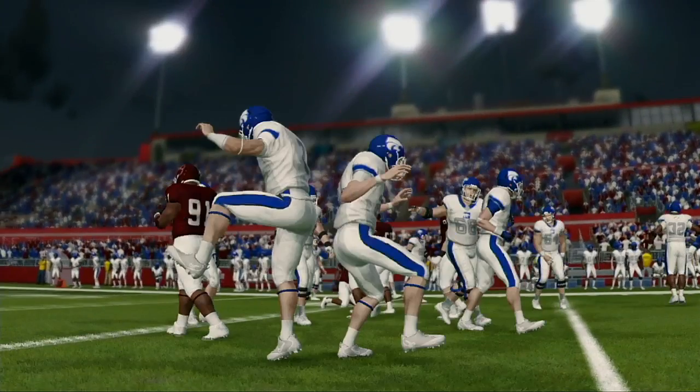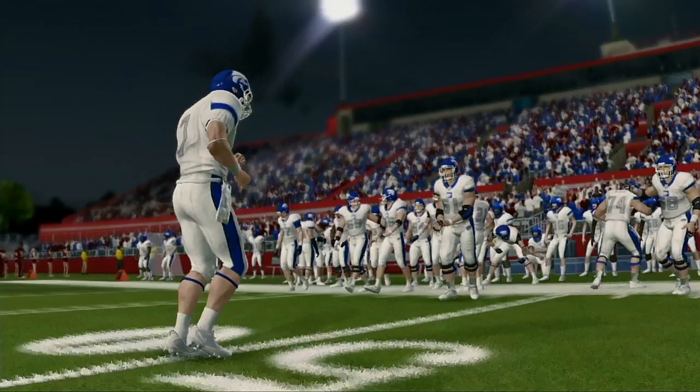And so that's going to do it. The Cougars with a victory, 17-14.